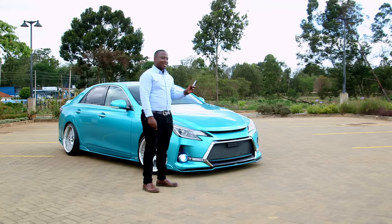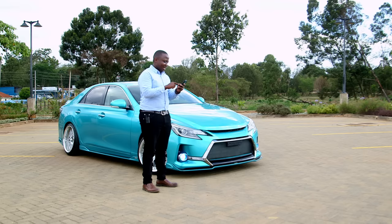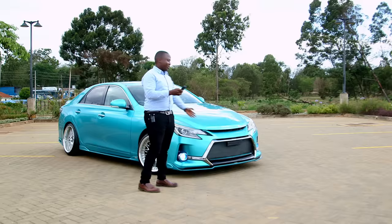See? So now I can raise it all the way to 114. So I'm currently at 96, 97. So now it's supposed to raise itself to the standard of a Mark X. But one thing I want you to note is that I'm only raising the front. The rear is still lowered.